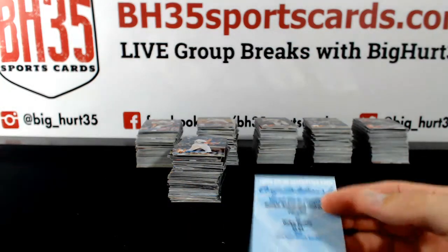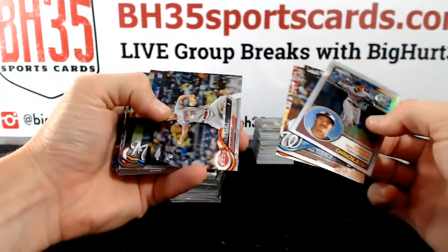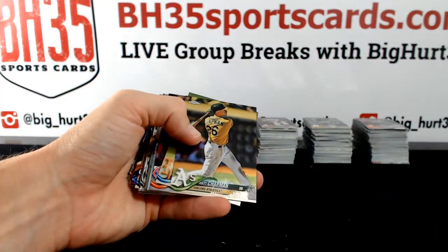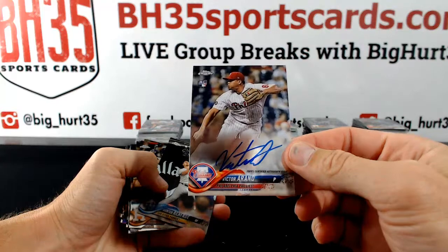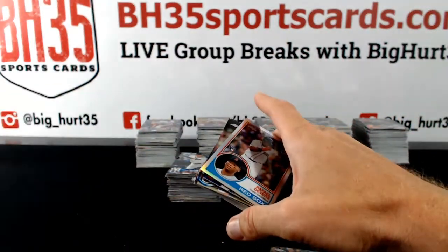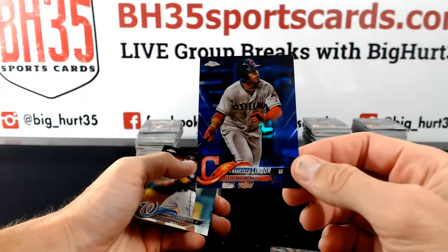All right, here we go. Walker Buehler, it's your first dog right there. Dodgers is a Furby. Isn't that like a stuffed animal or something? Rendon Prism Refractor. Victor Arano. Phillies. Blue Francisco Lindor, Indians.